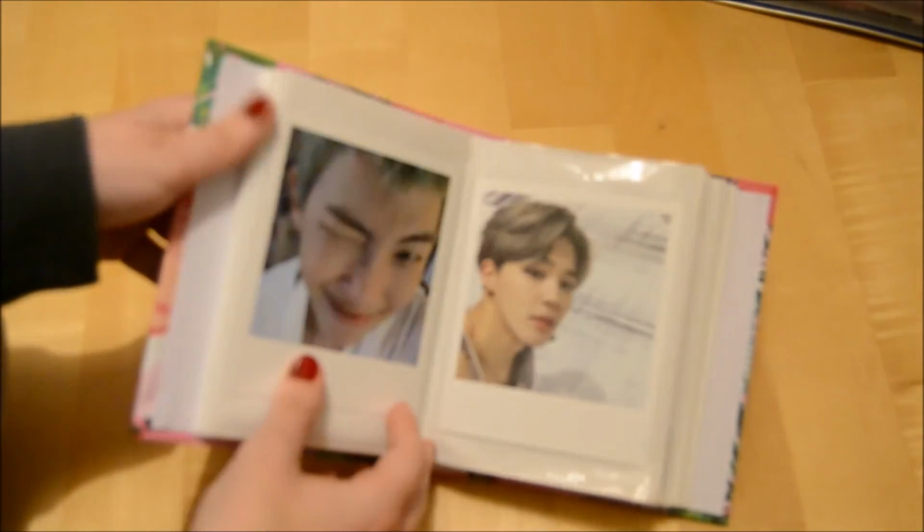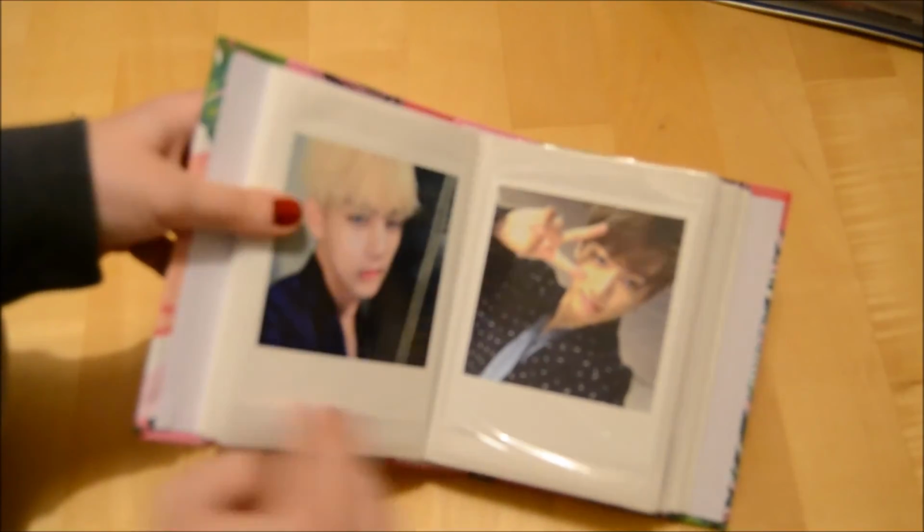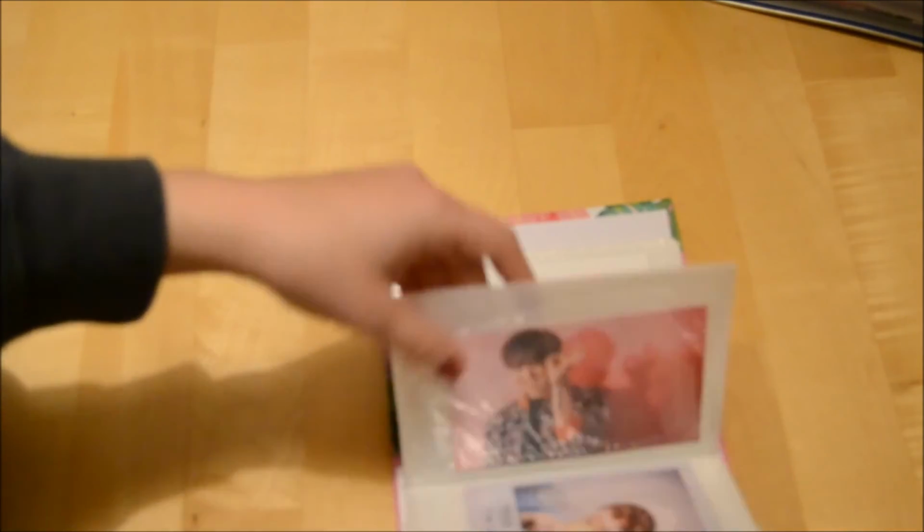And then we have Wings. We have the group card. We have Jin, Suga, J-Hope, Rap Mon, Jimin, Jungkook, and V. And then we have from the Dialogue DVD Jin's card. And then we have some random cards in here.